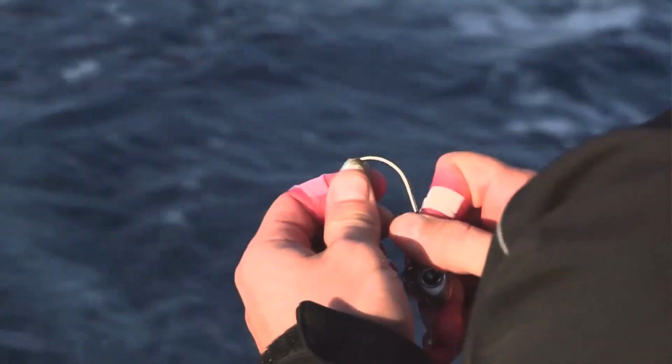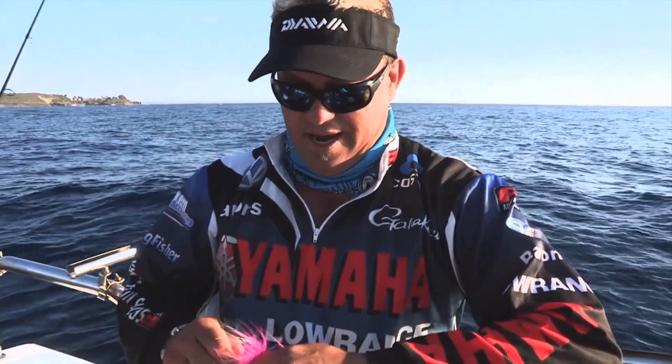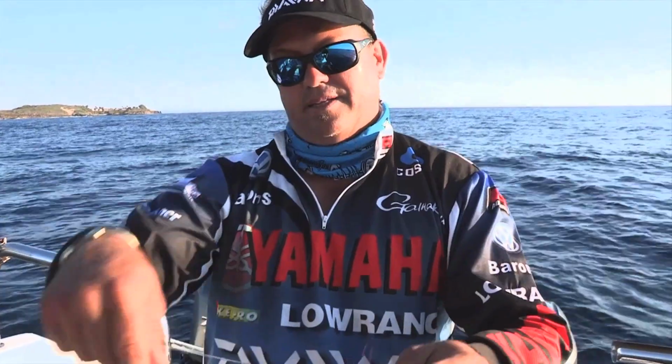Well, guys, we popped a little bit, had one little swirl on the popper, maybe a bluefin or something like that, and nothing else, got a bit quiet. So what we're going to do is put down a couple of drop shots, bucktails, etc.